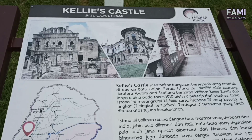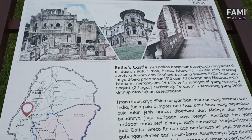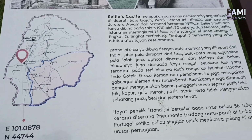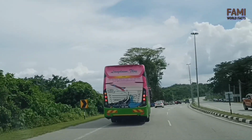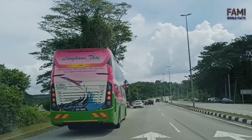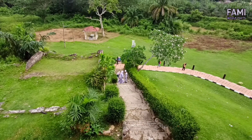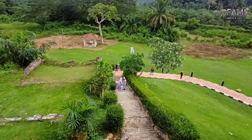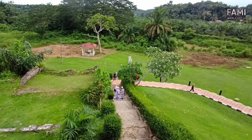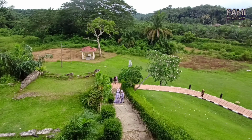Kellie's castle has turned from an abandoned haunted mansion into a popular tourist destination. The abandoned mansion has become one of the most recognizable tourist attractions in Perak, attracting local and foreign tourists. On the day I visited Kellie's castle, there was a bus carrying tourists from Thailand. Other than historical visits, Kellie's castle is a place for wedding photo shoots due to its unique architecture and rustic surroundings. Taj Mahal of Batu Gajah.